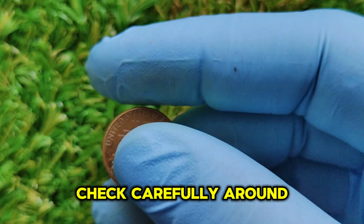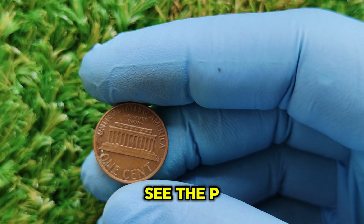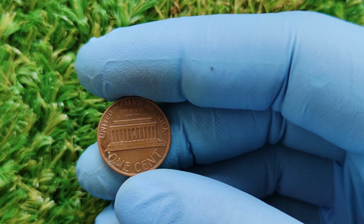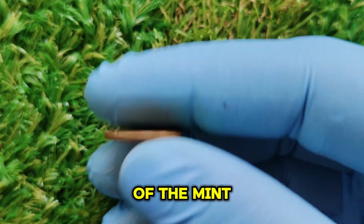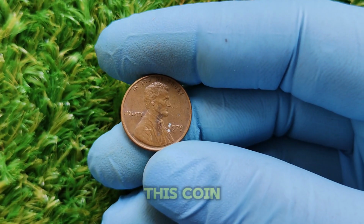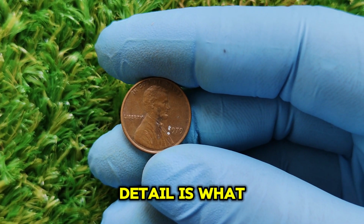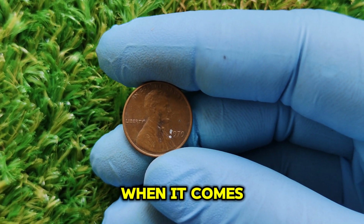Check carefully around the date. If you don't see the P mark, then you may have just found a very rare and valuable coin. It's important to note that the absence of the mint mark is the only thing that differentiates this coin from a regular 1979 penny. But that small detail is what makes all the difference when it comes to value.